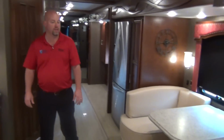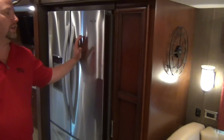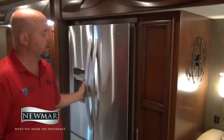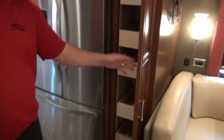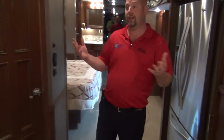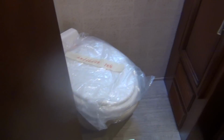That's a nice touch. Come back, this is an all-electric coach, so we have a residential refrigerator with ice and water in the door. Still a decent sized pantry with pull-out adjustable shelves. Okay. This is hydronic heating, so unlimited hot water, no propane to deal with whatsoever. In this floor plan, it is a bath and a half, so here's your half bath.